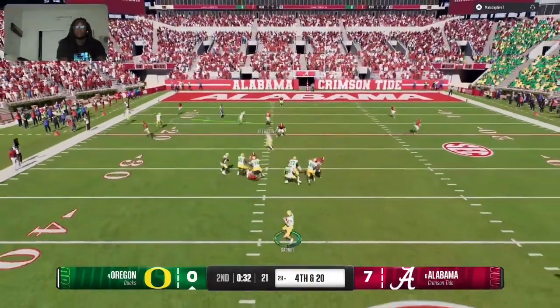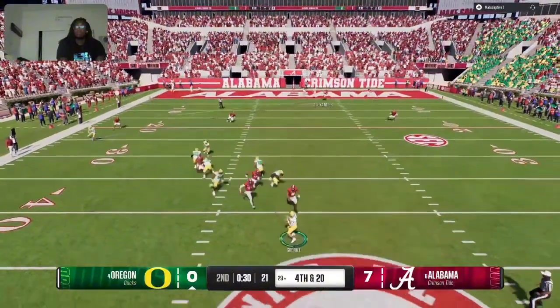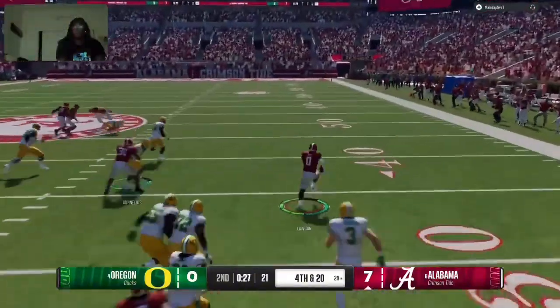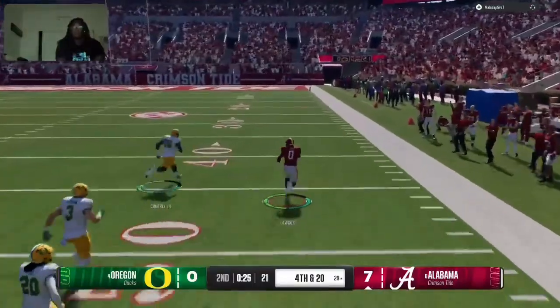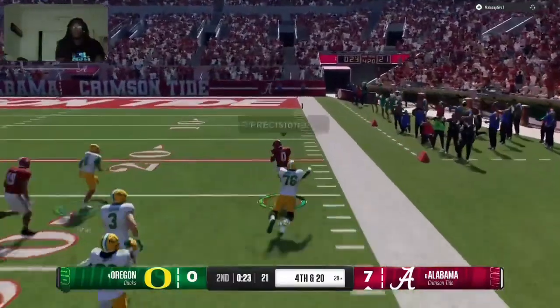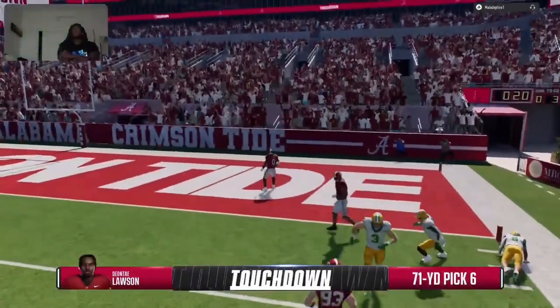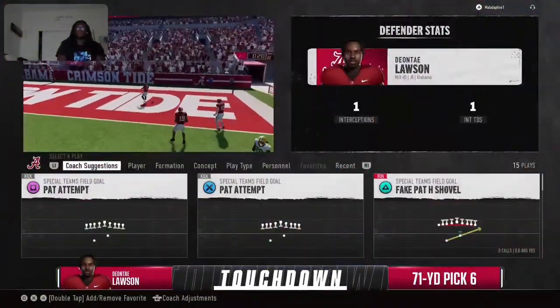They're throwing for it on 4th down. Getting some heat. Oh, what a grab by the defense. Trying to take it back. He's at the 40. The 20. And he's going to run it all the way back. Touchdown, Alabama!